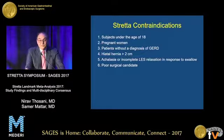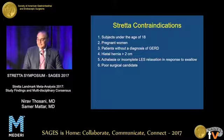This is not approved for children or pregnant women. You need to have a diagnosis of reflux. And again, do not apply this to patients with known hiatus hernias, especially large ones. It's not applicable to patients with achalasia. And those who, in my case, I like to offer patients general anesthetic and I intubate them. And those patients who are not candidates for that are obviously poor surgical candidates and should probably continue on PPIs.